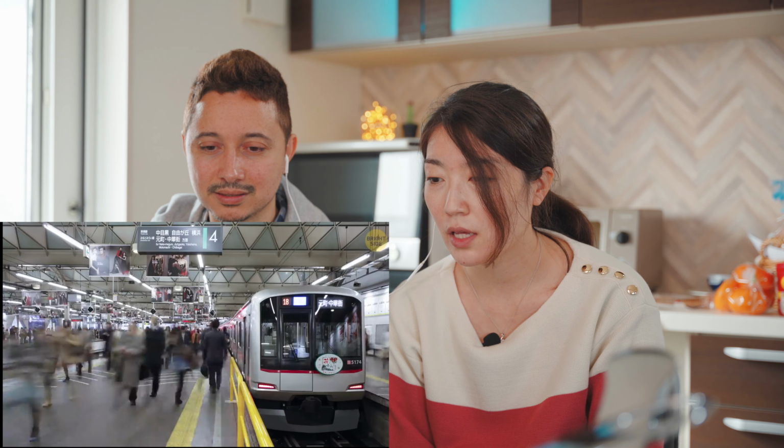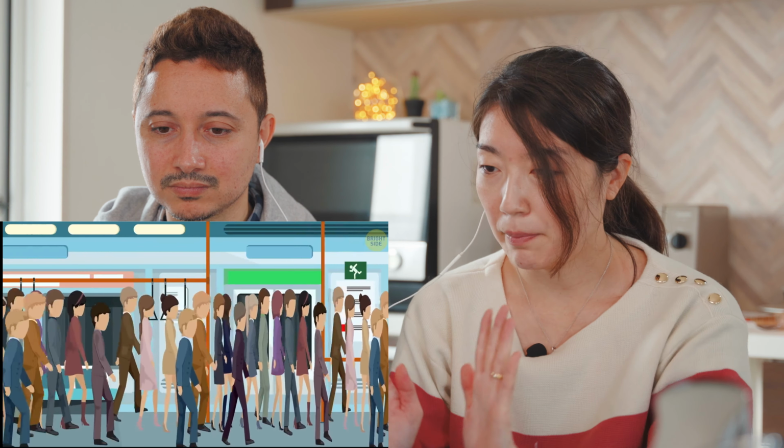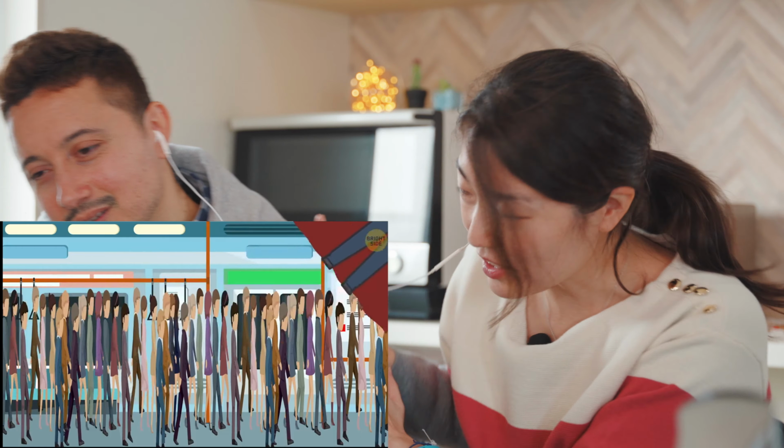Number 7. People pushers. Subways and train stations get really overcrowded during rush hour. That's why the station staff and part-time workers have to perform the routine procedure of pushing people inside trains to fit in as many passengers as possible before the doors close. Literally, they do.